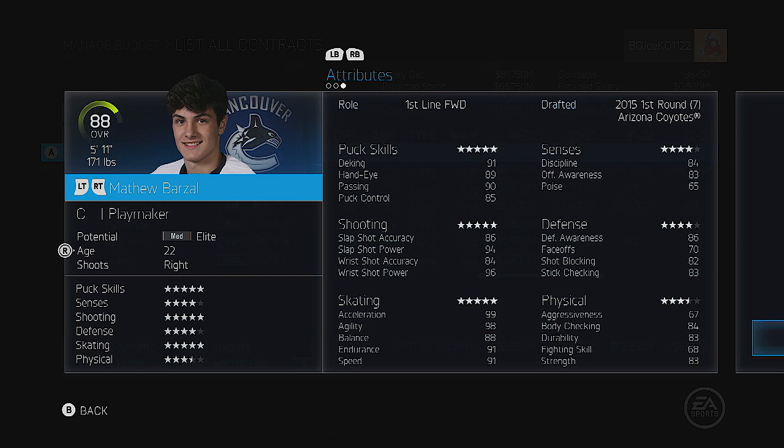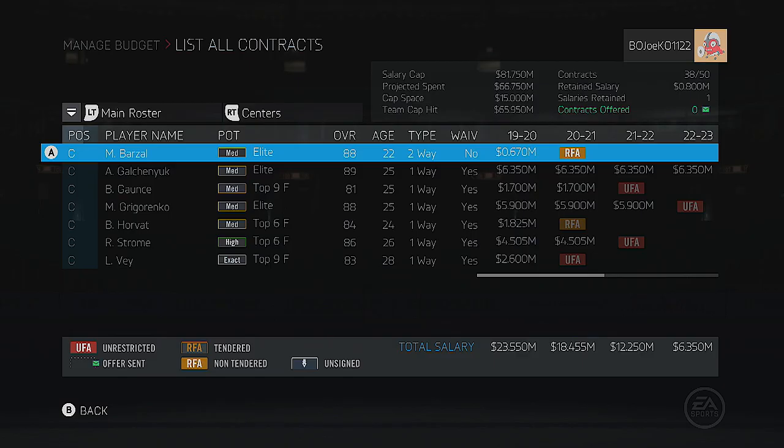So he's 88 overall. There's his stats there. Puck moving skills are pretty good. He's got a nice hard shot with decent accuracy. He's a fast skater, a little bit physical. His defensive category is pretty good, and he has nice offensive awareness. He was 7th overall, drafted by the Arizona Coyotes, and now he's part of the Vancouver Canucks. So he's on our team.